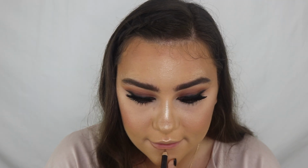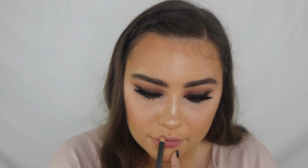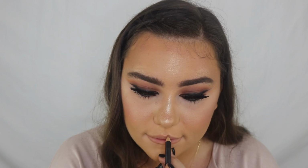So I just did my brows off camera. And now for lips. So I'm going to grab my MAC lip pencil in the shade Oak and I'm going to line my lips. So I've just lined my lips. I'm just going to fill in the outer edges.